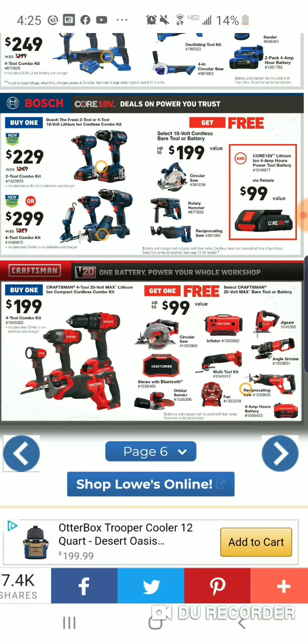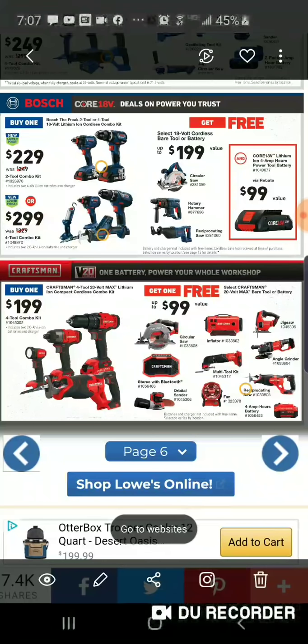The Craftsman here for $199. Again, very similar to the Ryobi. They have a couple of cool little side tools, like that inflator. For $199, you're basically getting a 5-tool combo. You heard me talk about it at Lowe's. Not really a bad deal. You could pick a fan. I don't know why they're giving you another recip saw, you're getting one with your kit. But a jig, the radio, orbital sander, I would probably go with the circular saw, or maybe the jig. But maybe if you have them, maybe you want the fan or the inflator.